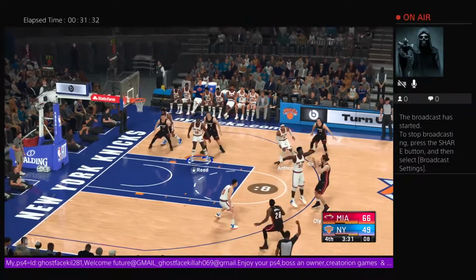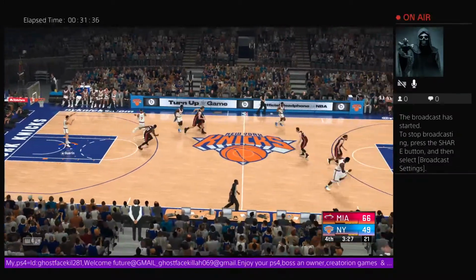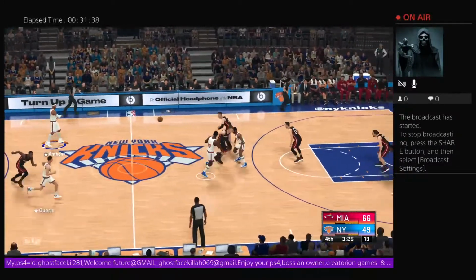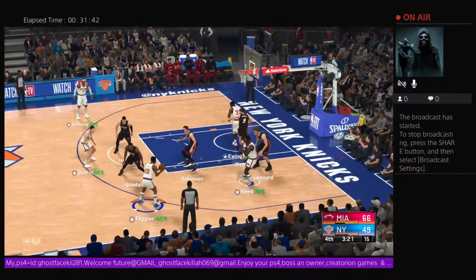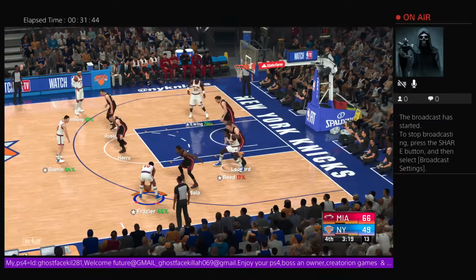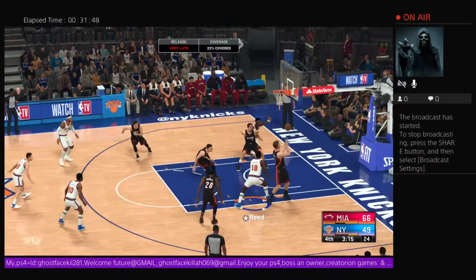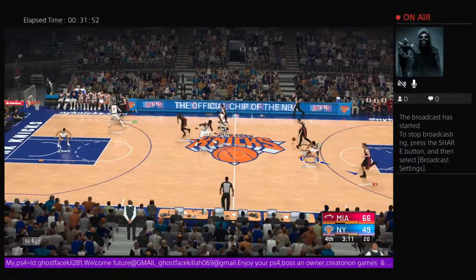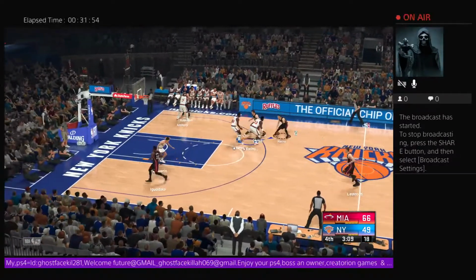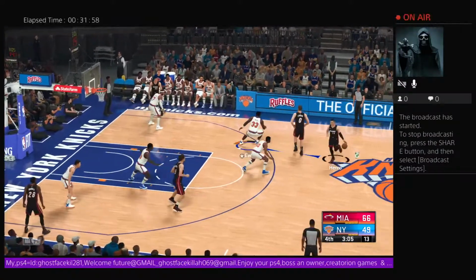Passes to Olynyk. Here's the 3. He can't get that one to fall. So New York will take it the other way. Reed against Leonard. Reed kicks to Frazier. Back to Reed. Shoots over Leonard. Reed misses. The Heat lead by 17. And we're about 3 minutes into the fourth quarter.